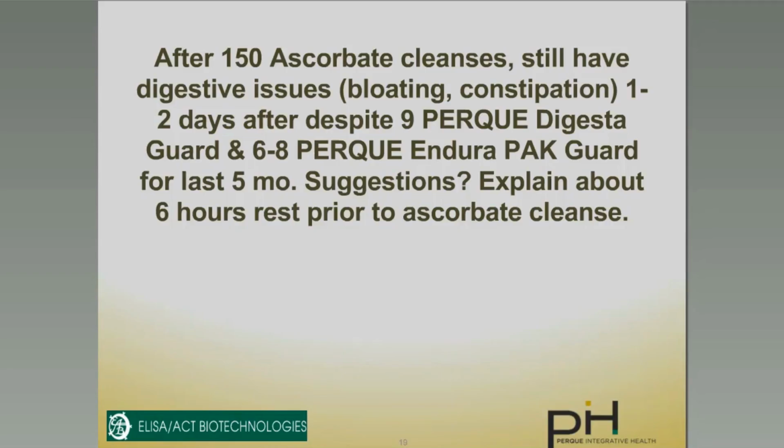We'd also recommend that the individual be checked for delayed hypersensitivity reactions because while the ascorbate flushes out extra toxins in water when you have enough of the ascorbate on board, there are delayed allergy reactions that can continue irritation in the gut even when you're doing the ascorbate cleanse and taking the DigestiGuard probiotics and using the recycled glutamine, the EnduraPAC.